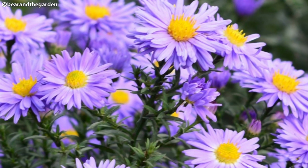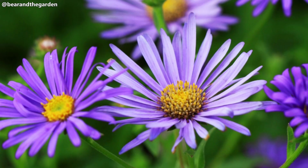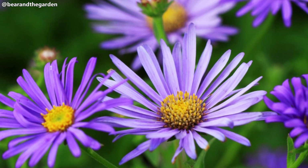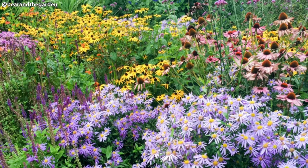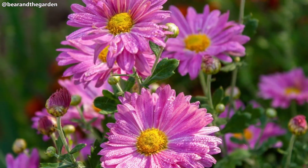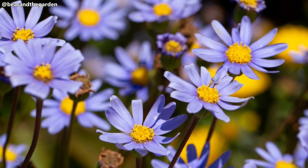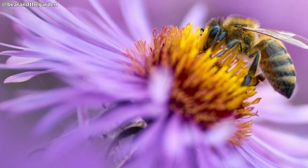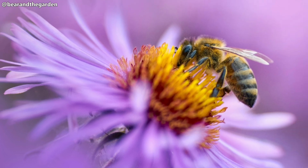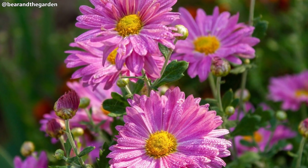Let's start with asters. The name aster comes from the Greek word for star, and it's easy to see why. Their delicate, star-shaped blooms light up borders and meadows with soft shades of purple, pink, blue, and white. Asters are classic late summer and early fall flowers, treasured in cottage gardens and wildflower plantings. They're also one of the best flowers for pollinators in September, attracting bees, butterflies, and other beneficial insects when many other blooms are fading.